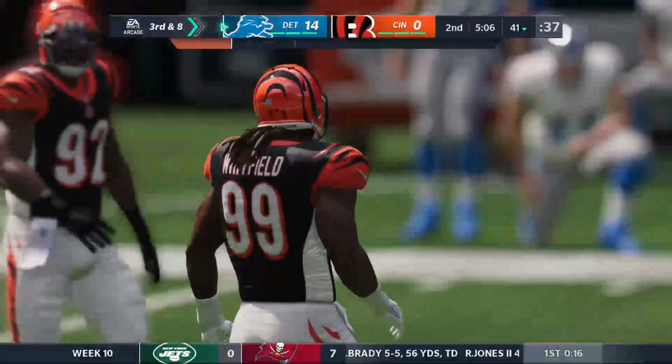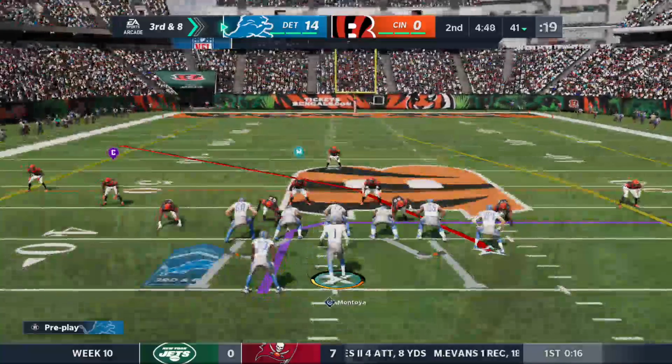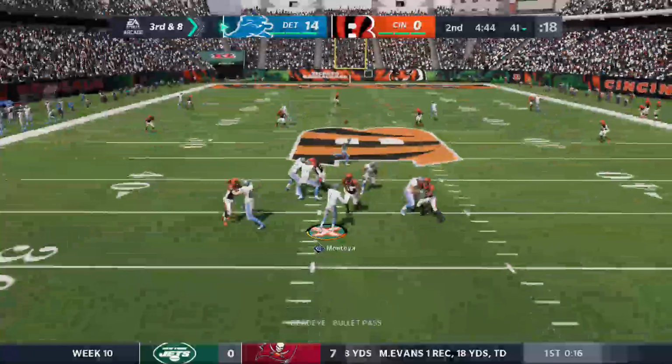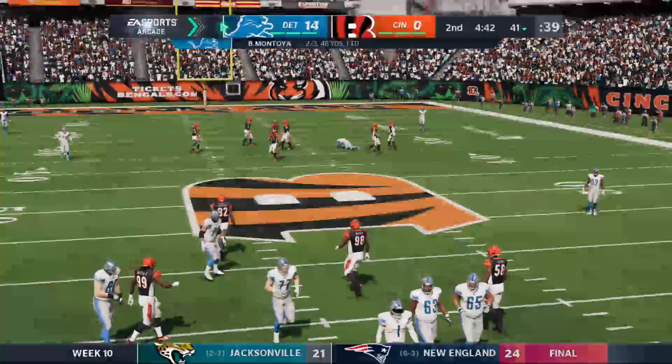The playbook is still open for the coordinator. Now they're staring at a 3rd and 8. That last play backwards a yard. 3rd down. He's going to air one out. And that is incomplete. The pass.